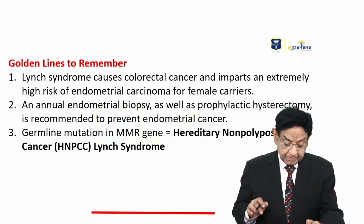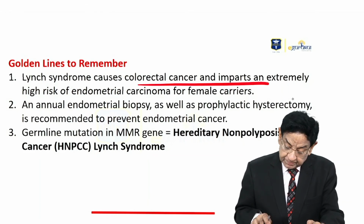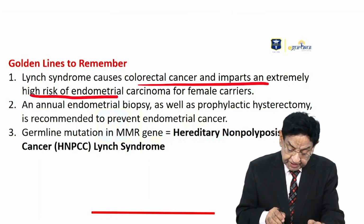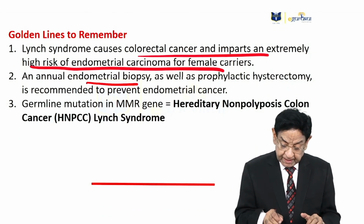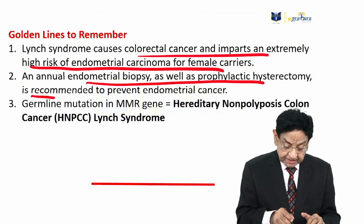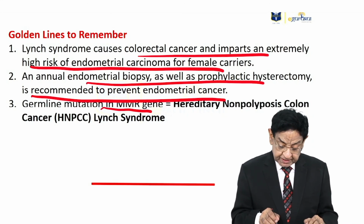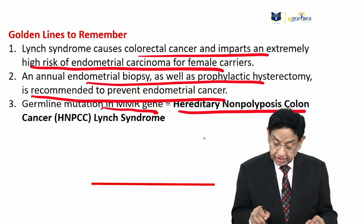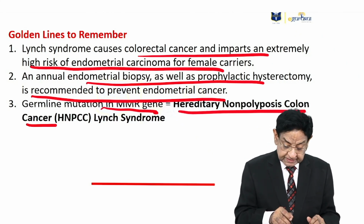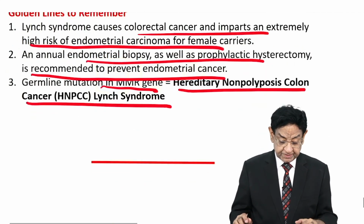Ovarian cancer, B and B, you remember, the mnemonic BB is breast cancer. Golden line to remember: Lynch syndrome is caused by a germline mutation in the MMR gene, that is hereditary non-polyposis colon cancer, the so-called Lynch syndrome. It causes colorectal cancer and an extremely high risk of endometrial carcinoma in females. Annual endometrial biopsy as well as prophylactic hysterectomy is recommended to prevent endometrial cancer. This is a mnemonic to remember.